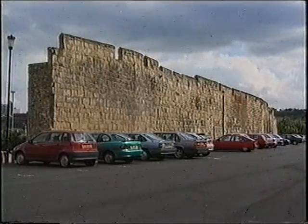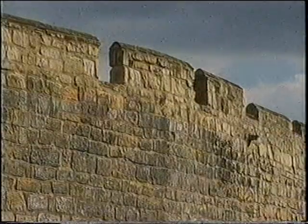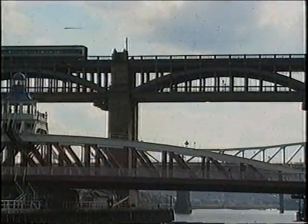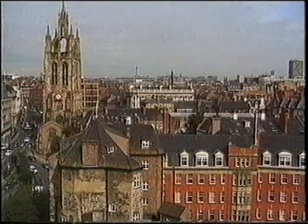But nowadays people tend to be a lot more interested in their own heritage. Chris welcomes the latest plans to build a footbridge over the Tyne. He believes that more people should walk across the city's bridges to enjoy the spectacular views.